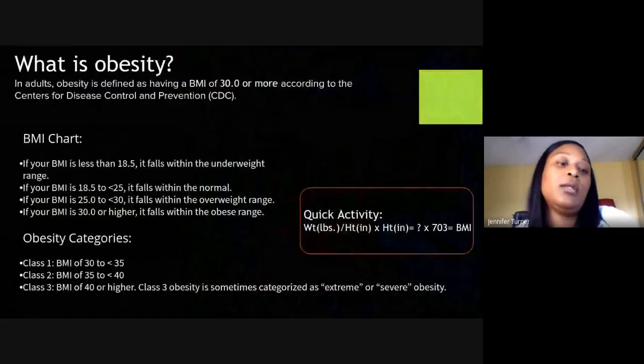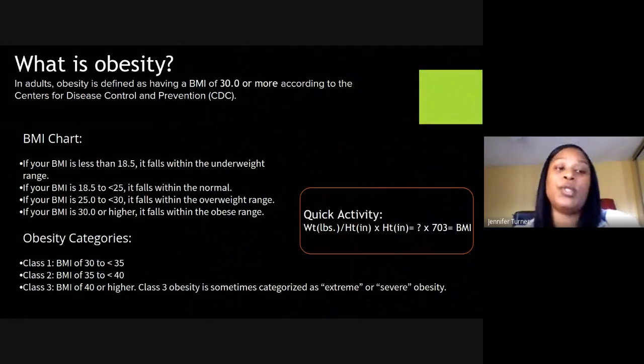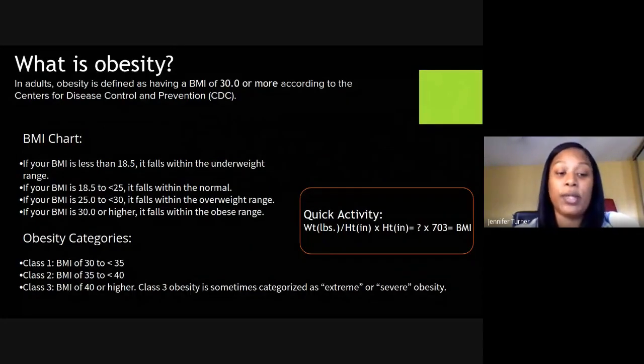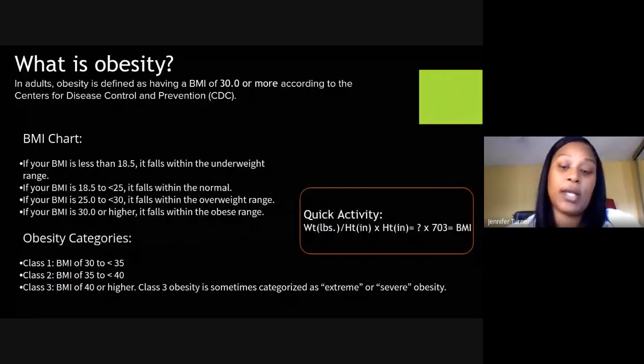And what obesity is in adults. In adults, obesity is defined as having a BMI of 30.0 or more, according to the Centers for Disease Control and Prevention. The BMI chart, as you can see, I broke it down for you: under 18.5 falls under underweight, and 18.5 to 25 falls in the normal. 25 to 30 is overweight, and 30 or higher is obese. And they break it down in 3 categories for the BMI. So 30 to 35 is class 1, 35 to 40 is class 2, and 40 or higher is class 3.